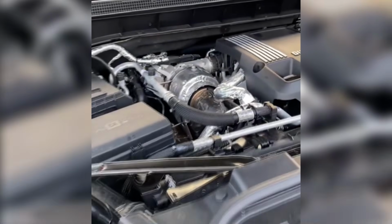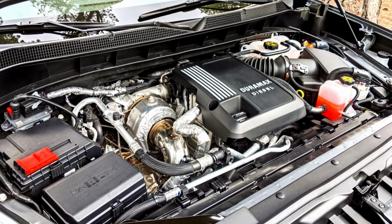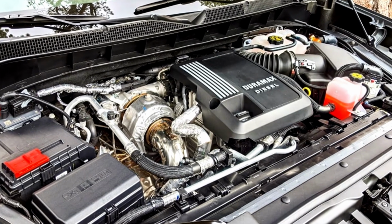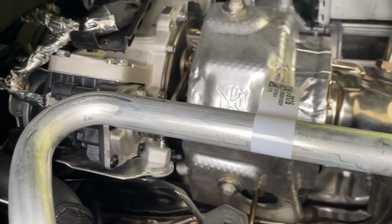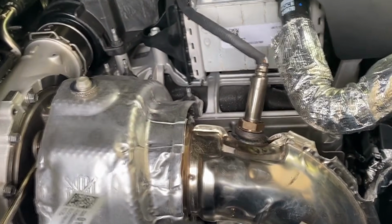The problem is that diesel maintenance costs do not scale down just because the engine is smaller. The 3.0 Duramax requires diesel-specific maintenance, including more expensive oil, diesel-rated filters, DEF fluid replenishment, and fuel filter changes that gas truck owners never deal with. A standard oil change on the 3.0 costs significantly more than the same service on a 5.3 V8 because of the oil capacity and specification requirements.